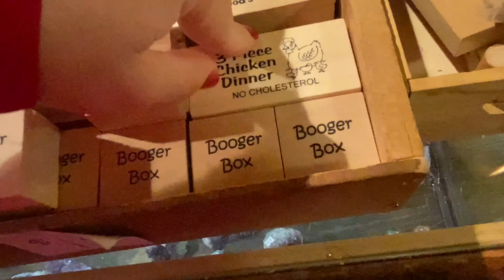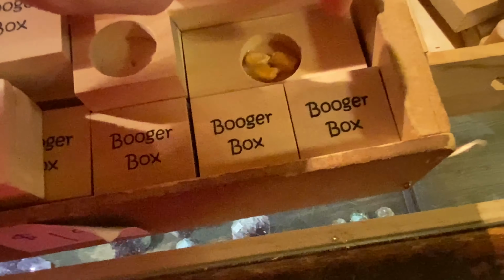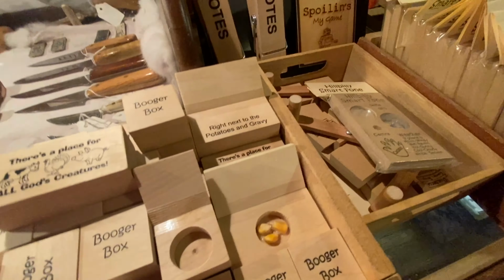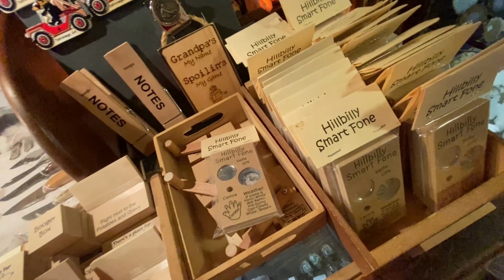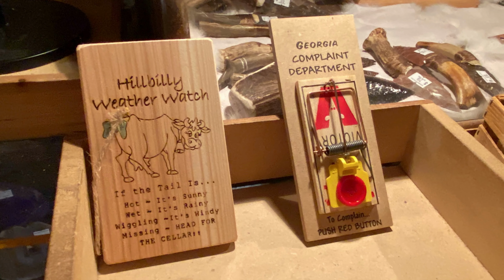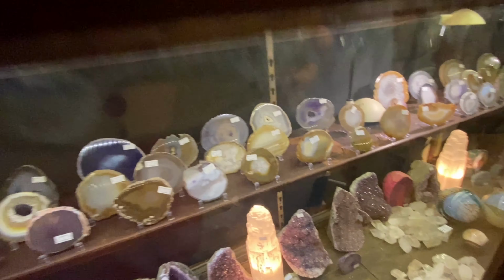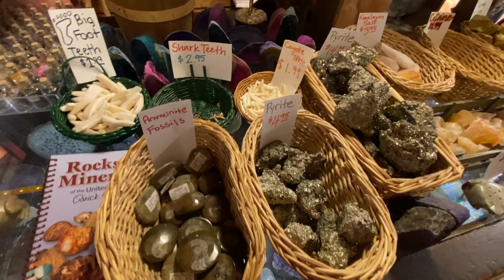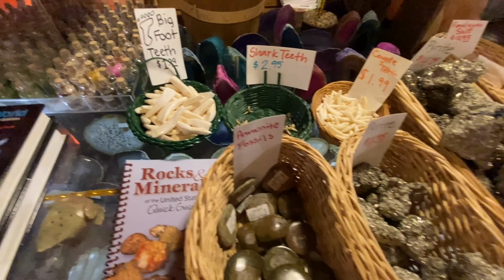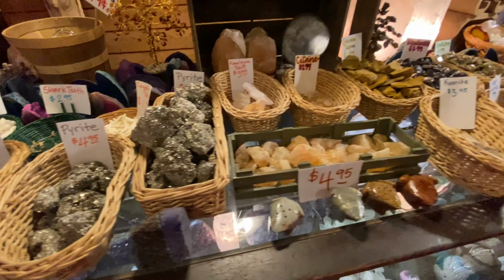Or you can even have a 3-piece chicken dinner. None of the cholesterol added. Hillbilly smartphone? Yes, please. But maybe the Georgia Complaint Department would do you better. So let's keep exploring. There's so much more of this store to see.